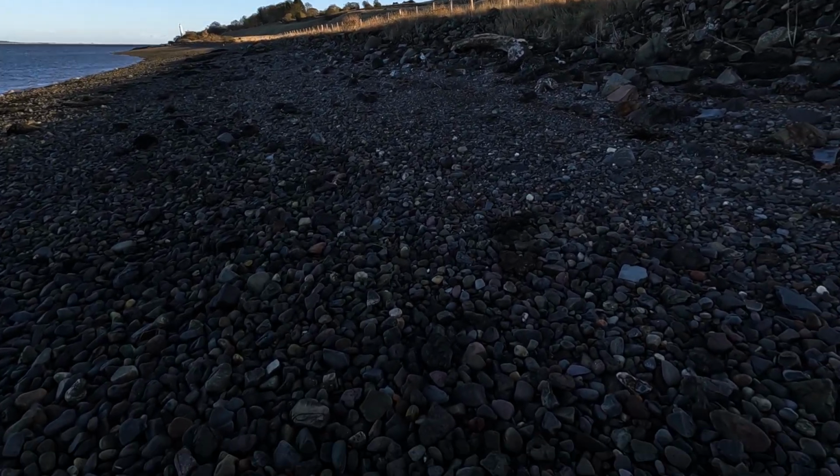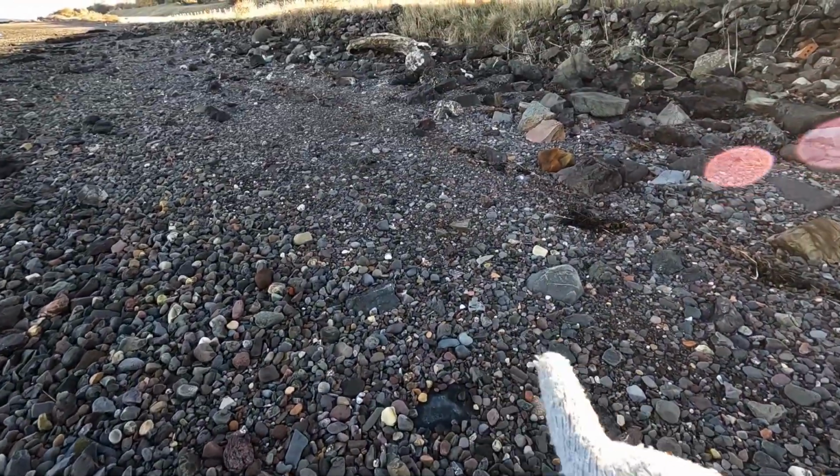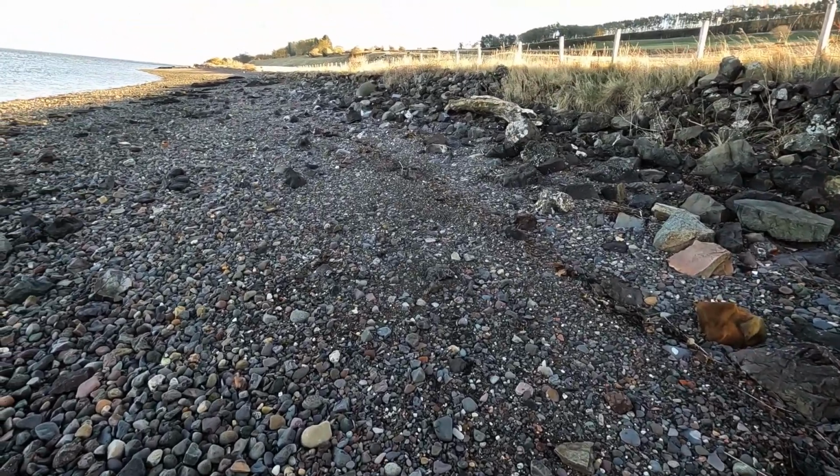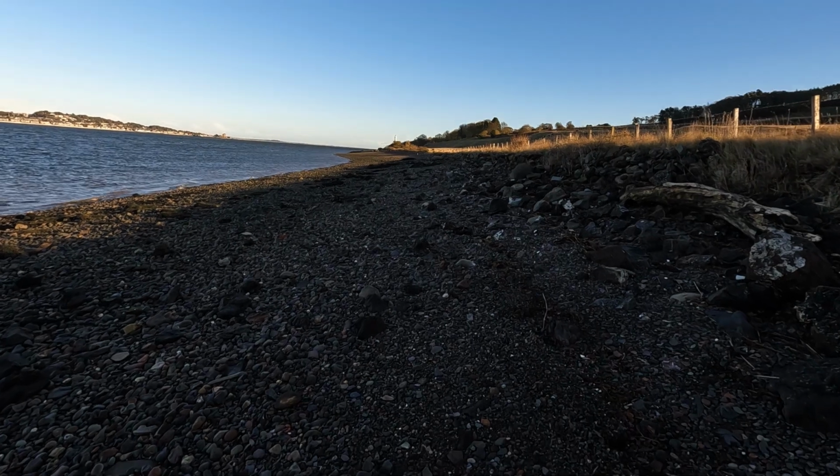I'm going to get off these. These stones are hard to walk on. These stones are much more pleasant. So we're going to make our way back along towards the car on the more pleasant stones.